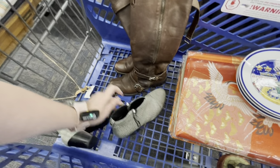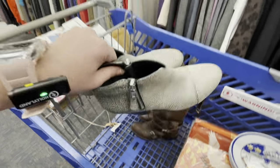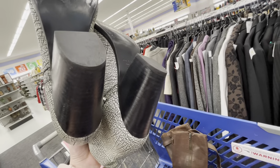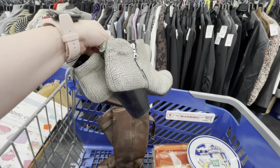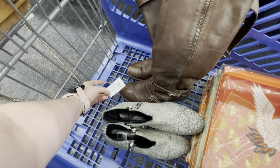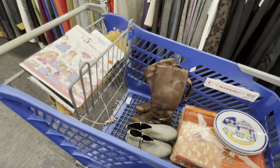And last is a pair of Reagan Bone booties. These are $20, but they are half off, so $10 for these. And these are $39.50. Probably the winner of the day, the Reagan Bone booties. All right, what is this? Oh, I don't know. All right, those are the finds of the day.